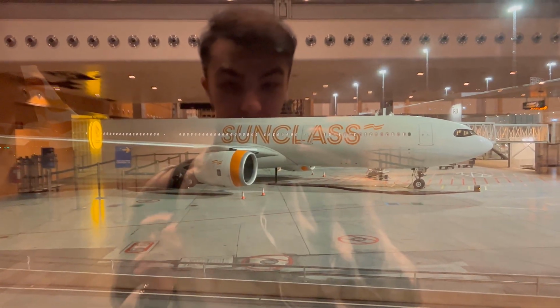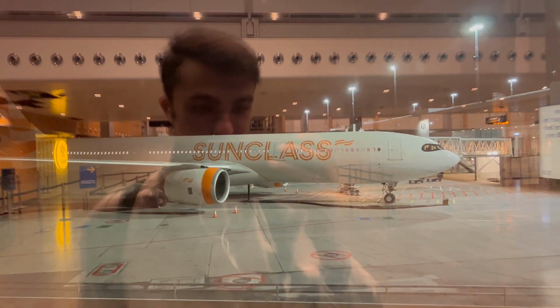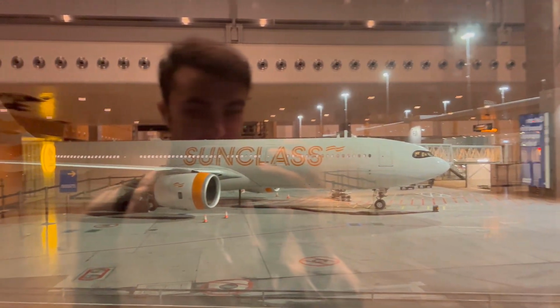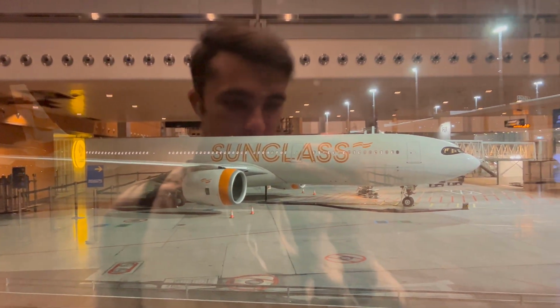So as I'm walking to my gate, I noticed this pretty beauty right here. The Sun Class Airbus A330neo. Standing this close to it, it looks a lot bigger than you think it is. So before we board, I'm going to give you guys some information about today's flight.